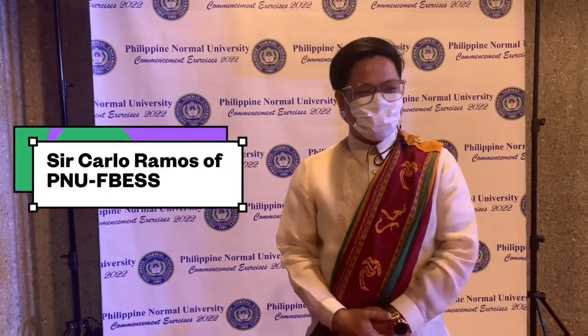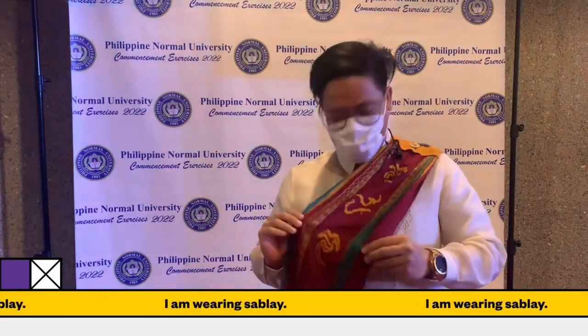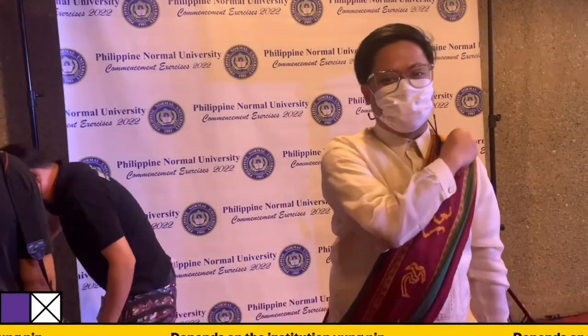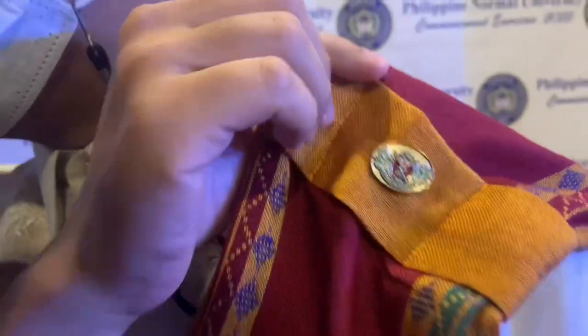What does your outfit mean, and why aren't you wearing an academic gown? So I'm wearing a sablay because I graduated at UP. I studied ASEAN Studies. It depends on the institution, and I'm wearing the UPOU pin. I should have worn a sablay too.